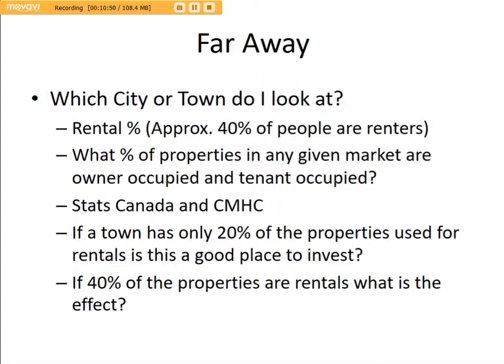Now, if you take a look at another municipality, and they've got 40% of the properties are rental properties. Again, 40% of the population are renters. It's what you call a balanced market. So there's just enough properties to satisfy the demand for the number of renters in that market. Therefore, you don't have a high demand for rental properties, and you're actually, as the landlord, you may be struggling to fill your units. You may have a higher vacancy than you like to have.